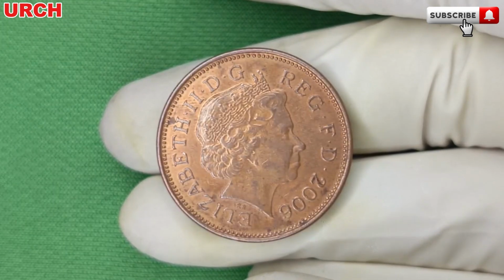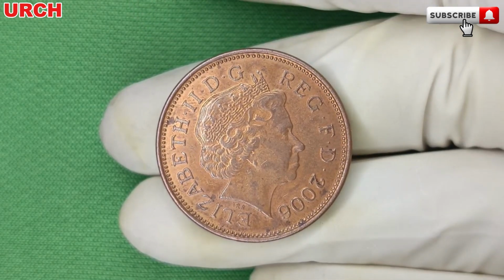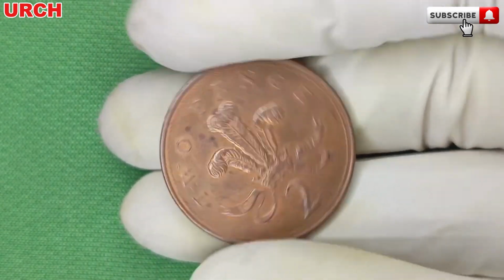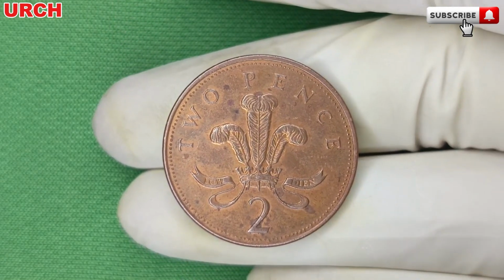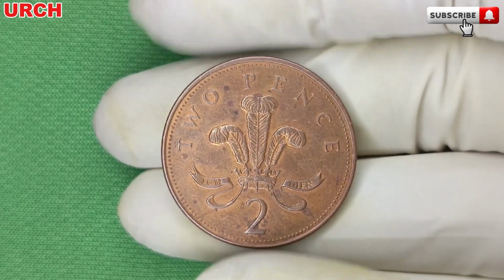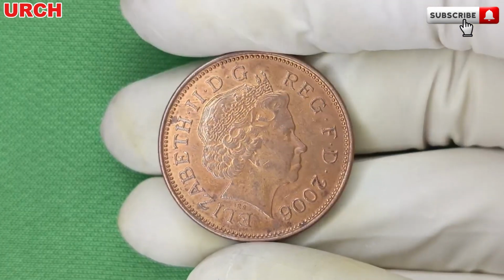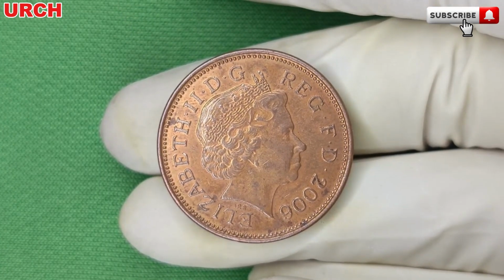A few lucky coins were minted using the old bronze blanks, and that's where rarity enters the story. Numismatists, the dedicated, passionate students of coins, began noticing that some 2006 2 pence coins weighed slightly more than others. They had a different ring when dropped, a different shine under the light. At first, people dismissed them as flukes. But then came the metal analysis. Scientific testing confirmed the presence of bronze, and just like that, these odd coins turned into unicorns.